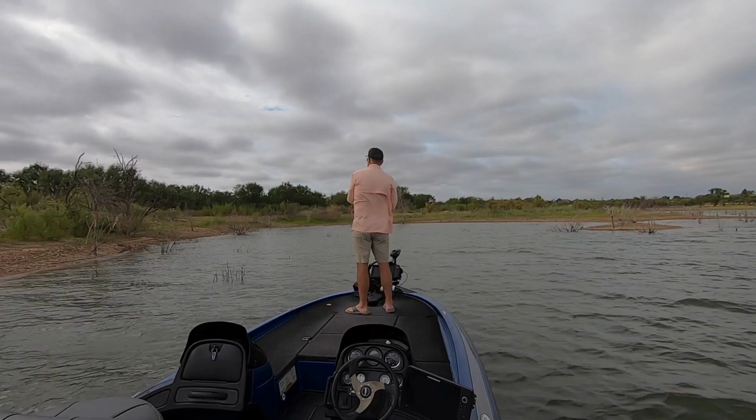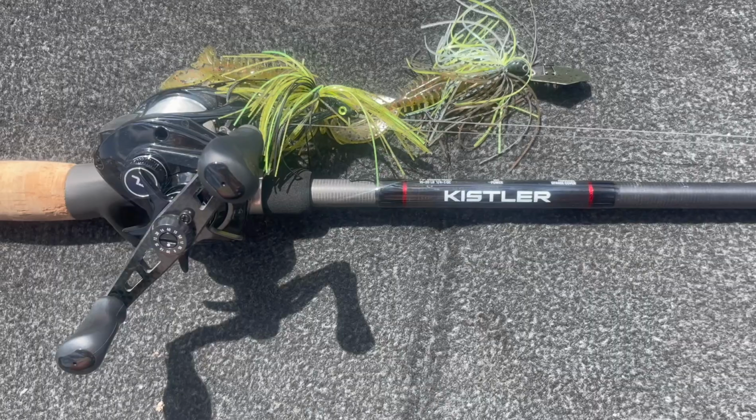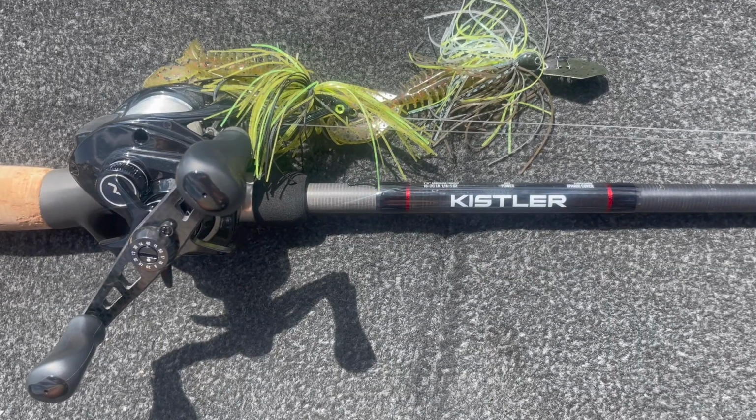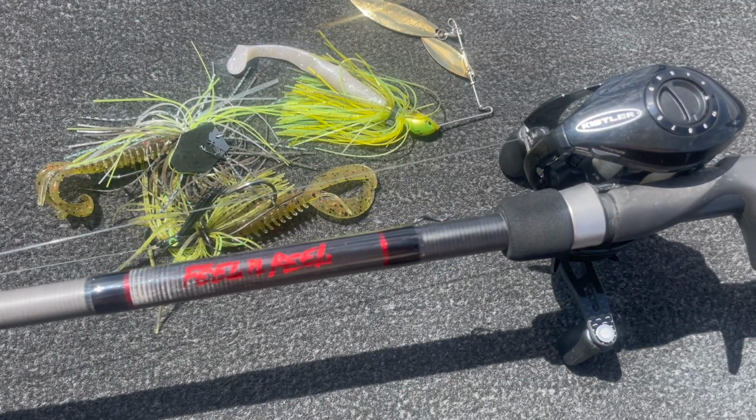Okay, let's talk about the rod. I've landed on 7 foot as the ideal length for me, and anything longer than that, I tend to lose accuracy. I've recently started fishing the Kistler Feel and Reel series rods, and these are really cool rods, really designed to fit these moving baits.